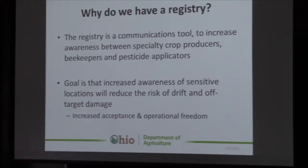And so it was thought that having a tool like this, a communications tool, where applicators can easily find out where these high value, high risk locations are, and get contact information, would help reduce some of those concerns. It would help reduce the risk of that unintentional pesticide damage. And it would calm people down, it would let people know that applicators are being responsible, that they're doing everything they can. It becomes a bit more acceptable to use these products. And if we have fewer cases of damage, of pesticide misuse, then vineyards can grow their grapes without fear of losing their business, and soybean producers can use the products that they really need to manage some of these resistant weeds that are cropping up.